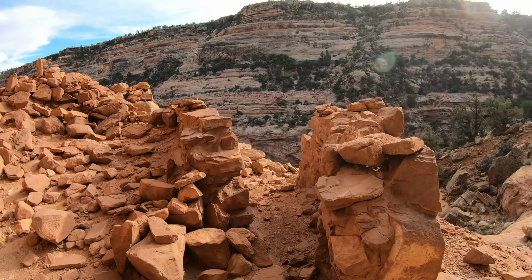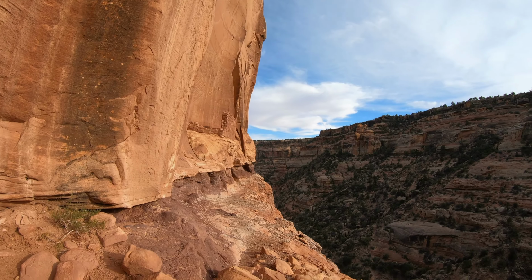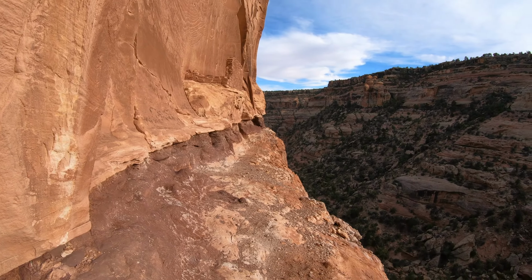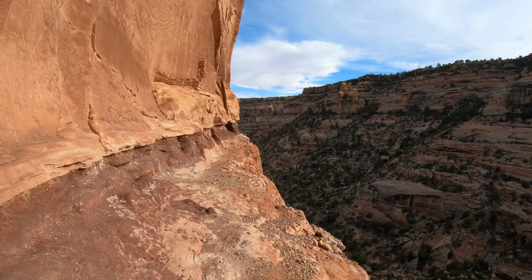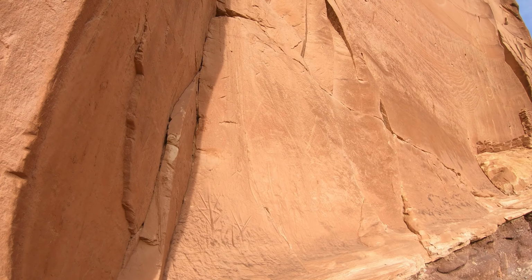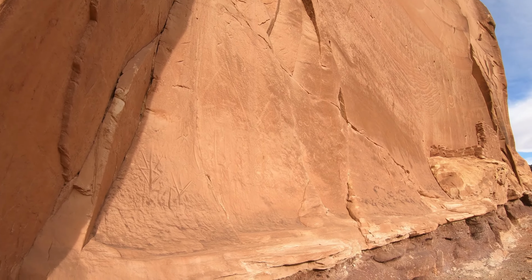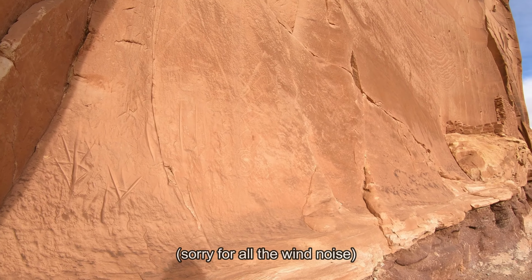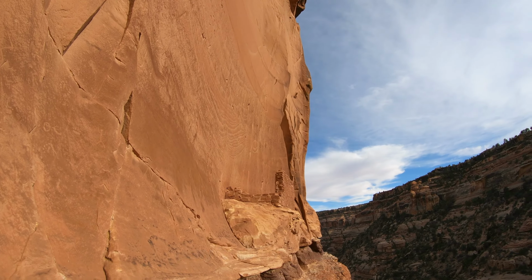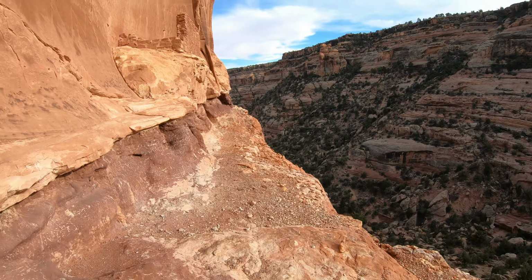Wow, is this a kiva? Look at this curved wall. Holy cow. Look how steep that is. Oh my goodness, let's go over there. Do I dare do it? Oh wow, look at all those petroglyphs. Big V's? Zigzags. Wow, and that big shield up there. Oh my goodness, this is crazy.